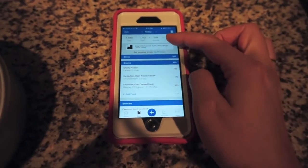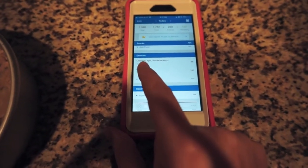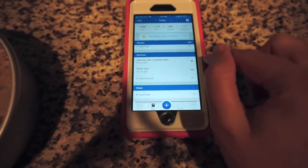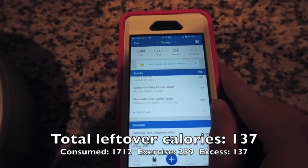I did some heavy duty cleaning. I go ahead and put it in when I'm doing something intense, like I was on my hands and knees scrubbing baseboards on the floor, so I counted that, and then I took a walk. So that leaves my total up there for you guys to see. And that's gonna wrap it up.